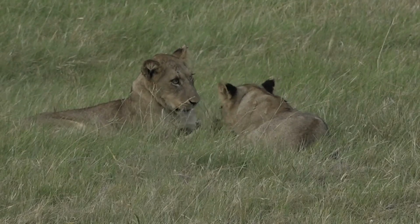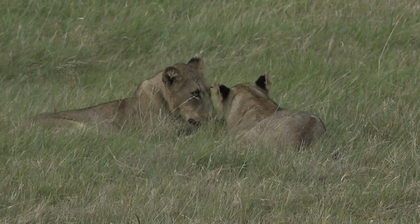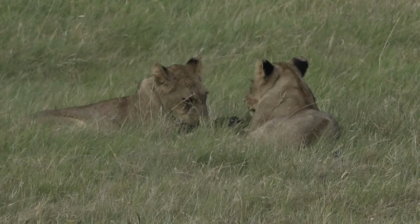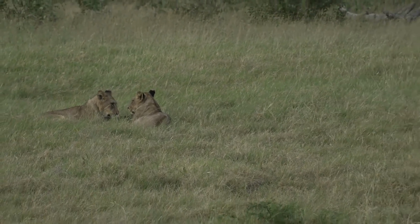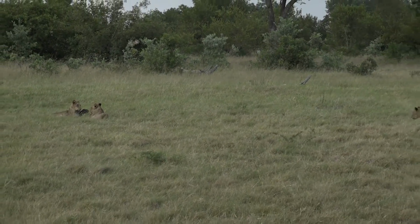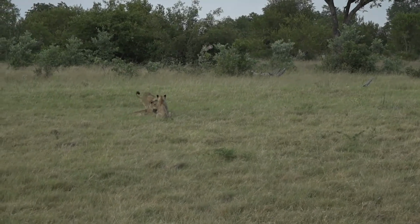I'm just waiting. As I said, 2's a company, but there's a 3rd one that's coming now, so then they'll say, what? 3's a crowd. Is it a piece of wood? It looks like a piece of branch. Yeah, here comes the 3rd one now. He's busy stalking. There it is.